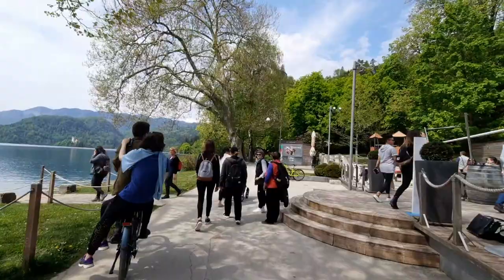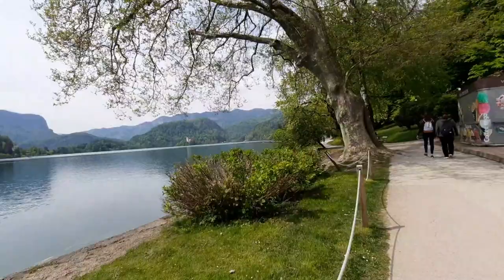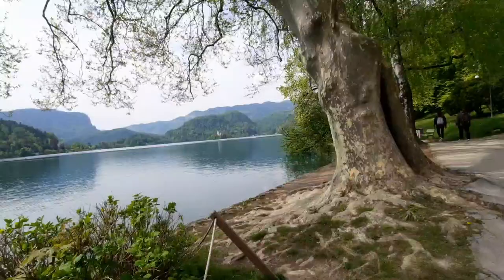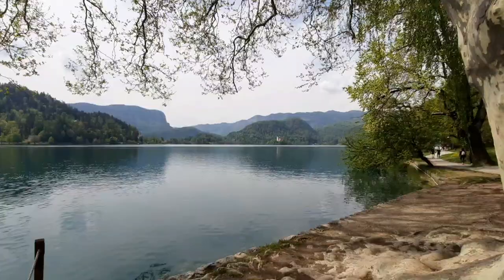If you don't want to walk, there are many places by the lake where you can chill out, have a drink. Another popular place if you want to make good pictures or selfies, if you climb this mountain here, it's called Babji Zob, or in English that would be like grandmother's teeth or old lady's teeth, you know.